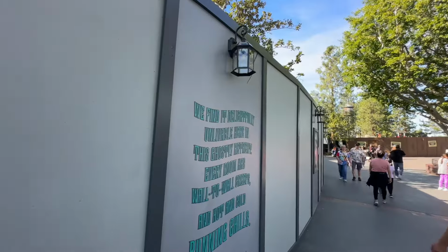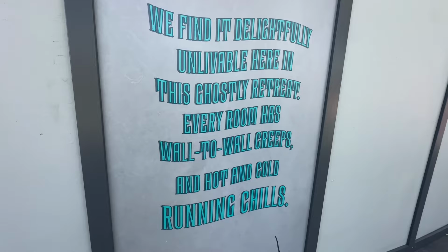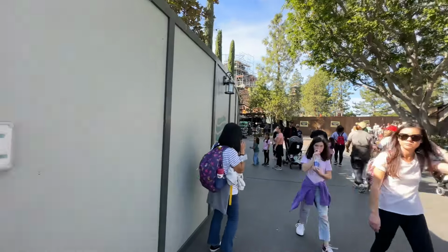We find it delightfully unlivable here in this ghostly retreat. Every room has wall-to-wall creeps and hot and cold running chills.